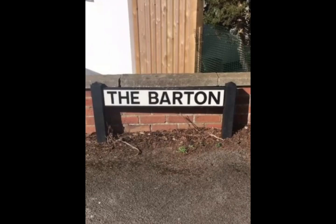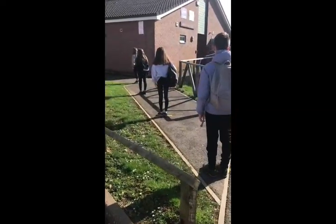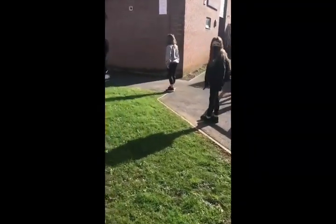When you come to the Academy for your test on the 4th, 5th, 8th or 9th of March, you must arrive at the Barton Gate, where you will be met and directed to the testing centre. On arrival to the test centre, you'll need to join the queue. Ensure you remain 2 metres away from everybody else. Keep your face covering on.